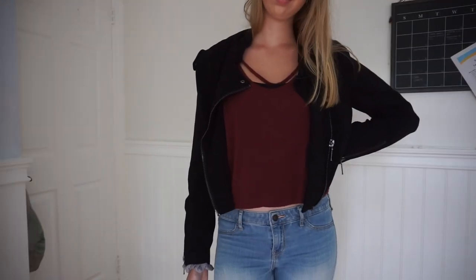For the pants, I'm just wearing these regular Hollister light wash jeans. They don't have any rips in them because I just thought it would look cuter that way. So yeah, these are from Hollister.